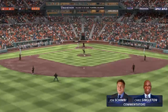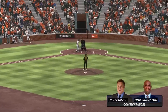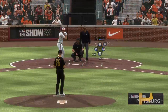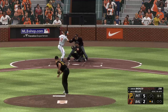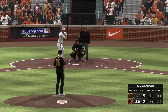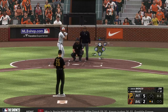Back now at Oriole Park. Leading John Chambi and Chris Singleton, Orioles with you. And leading off the bottom of the fourth, Samuel Basallo. The pitch. And a good fastball to start him off. That's strike one. 0-1. A little out front there as he swings through it.